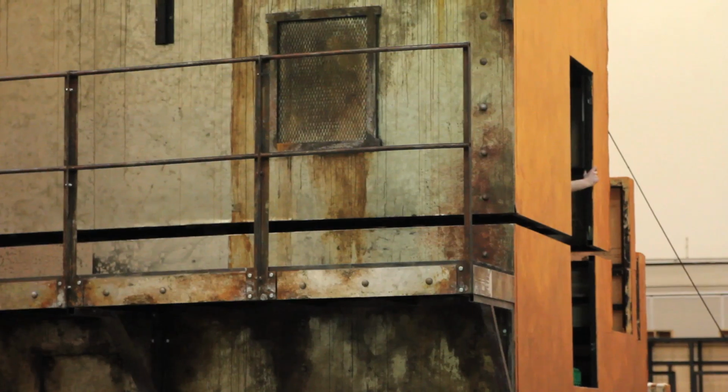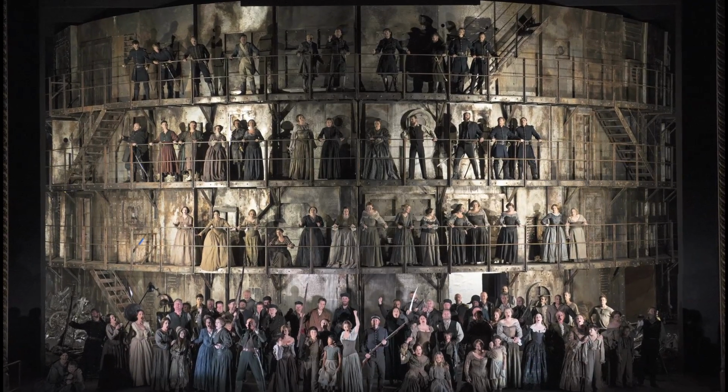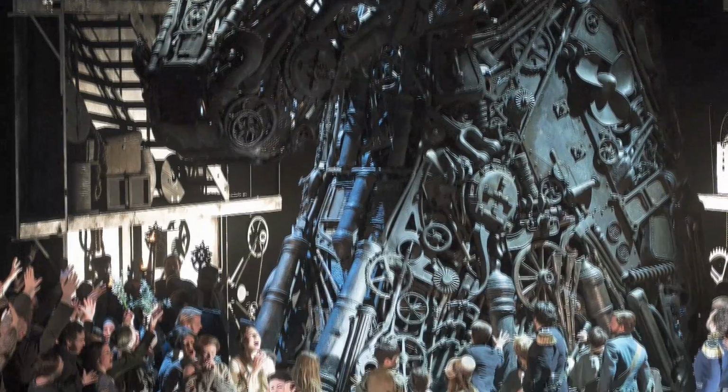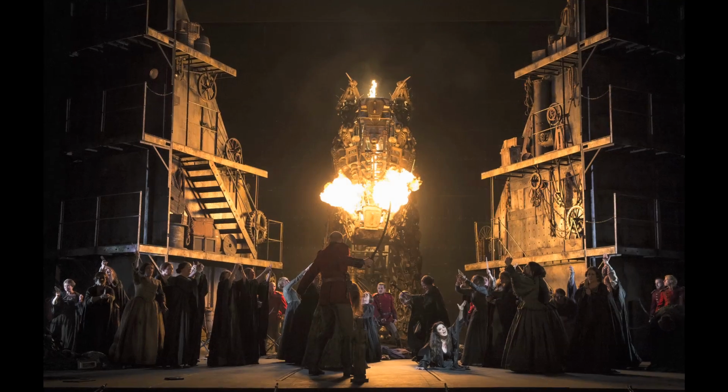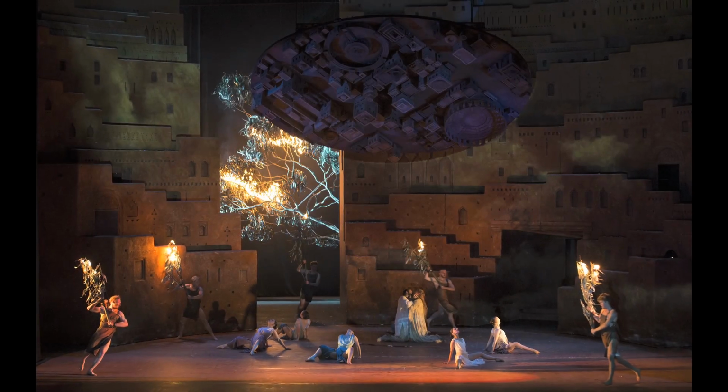Once all that is complete, then the set will go into the rehearsal room, where the director will have the performers and the actors and the singers on the set to give them as much time with the set as possible. And then once we finish the rehearsal, it will be transferred onto the stage.